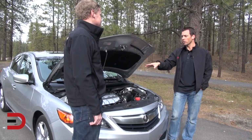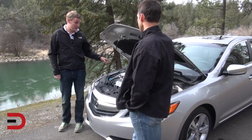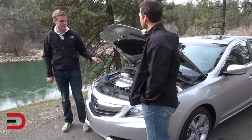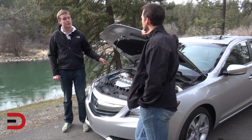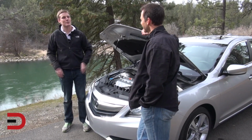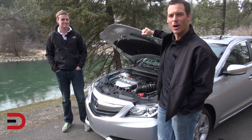Now, besides the 2.4 liter, there are two other engine options for this car. What are they? This one is basically the same engine that's in the Civic Type R. They also have a 2-liter that is good for 150 horsepower, and then a 1.5-liter hybrid that is not even worth mentioning. Okay, all right. Well, let's take this thing for a spin and find out how it works on the road.